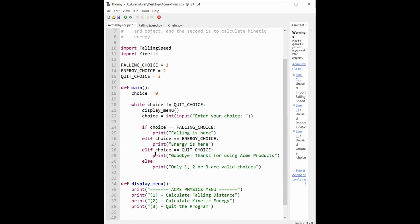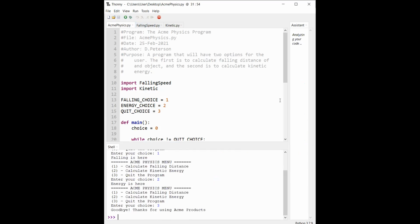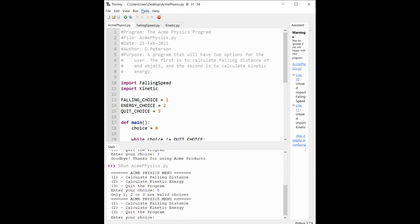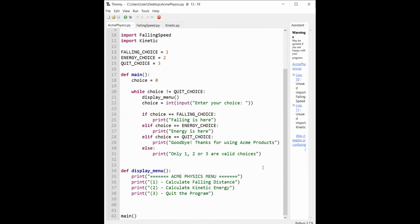All right, so now let's go ahead and check that, making sure it works. If I type in 1, it says falling is here. 2, energy is here. 3, goodbye. Okay, run it again. Type in a 5. And it says only 1, 2, or 3 are valid choices. So I kind of like that. 3 to quit, boom, gone. Give you a second to catch up there.